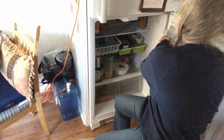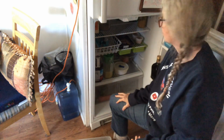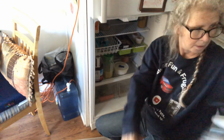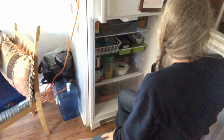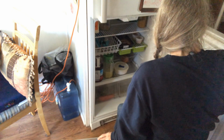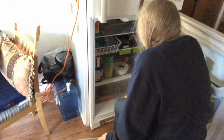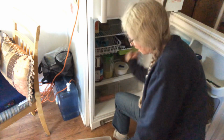Everything in the door. Oh, cheese. Cheese. Milk, but I'll save the jar. I can tell this is no good. I don't know about the mayonnaise. It's still cold and unopened. Sour cream. Okay. I'm not taking my chances with these peaches because they were old already.